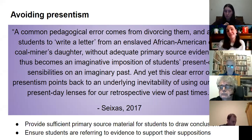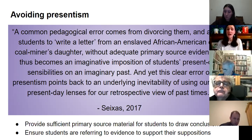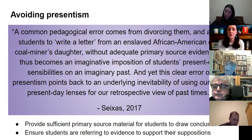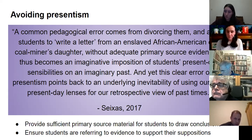And I think this is, in my view, one of the biggest challenges: how can we possibly let go of our way of seeing the world entirely? But what's important here is making sure that students are given enough primary source material to draw, and I would add perhaps valid conclusions, and that students are actively referring to this evidence to support their suppositions or conclusions about how people in the past might have felt or the views that they may have held.